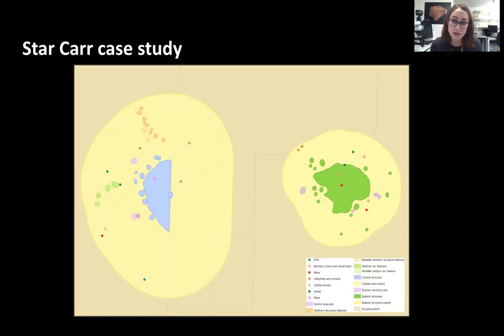On the screen, you can see the central structure, which is the blue one, and then the eastern structure, which is the green one. The little small circle dots around them are different identifications from microwear of blades. This is just a small sample. I looked at 42 blades, and you can see the results on the screen here.